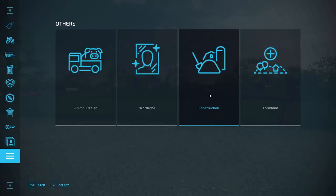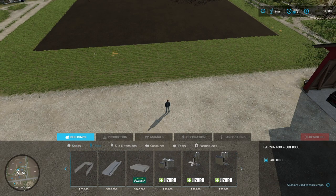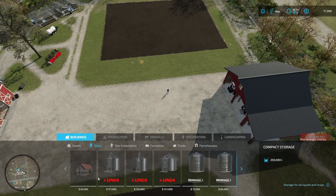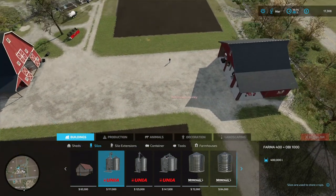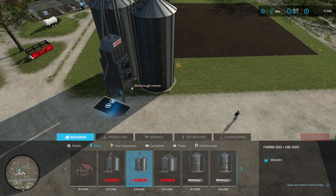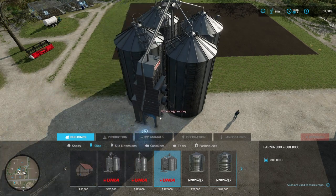One thing I do want to take a look at, if we go into construction here and silos, if we go all the way back, I installed a silo mod. Now, it's not really all of them that I'm interested in. It's mainly this one to 30,000, which is something that we can afford, and 250,000 liters compared to the normal game, where we would need to pay 120,000 for 400,000 liters of storage, and plus it also looks a lot more fancy. For a couple thousand extra, it would be 500,000, and then for 20,000 extra, it would be 800.